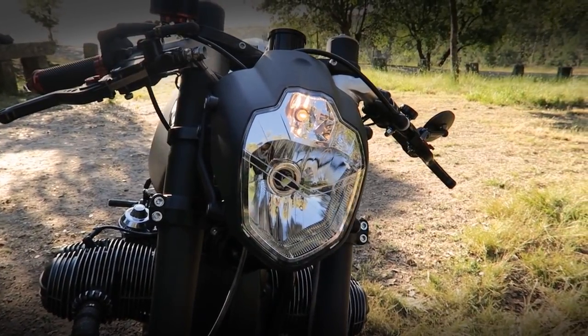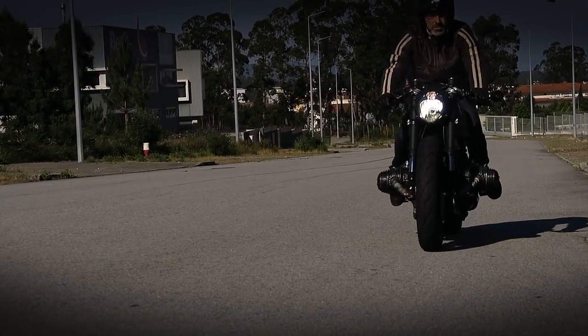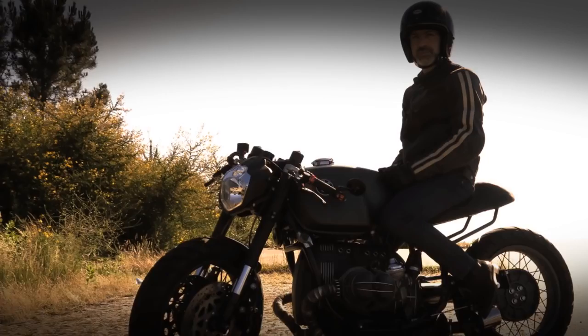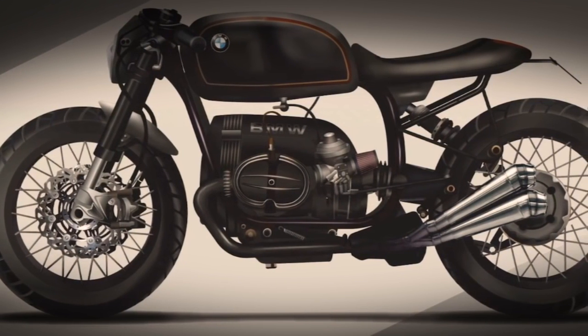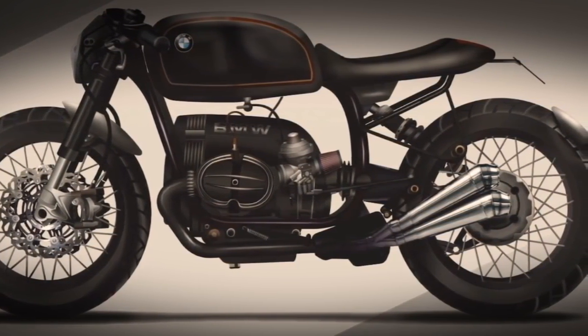Everything was tastefully done. This was the vision of Paulo Pereira, the owner of this machine. A very nice guy, and also very demanding and meticulous about the cafe racer of his dreams. After getting the final rendering of the project, he searched for the right man to make it happen. And he found him.